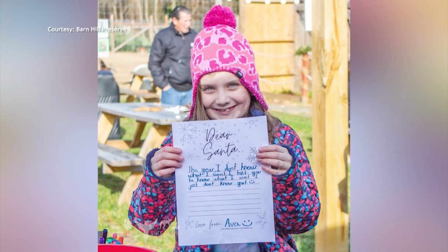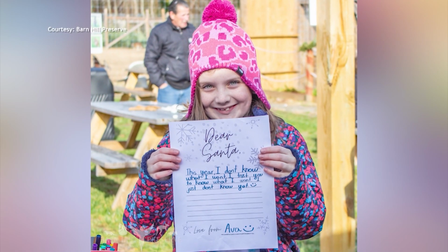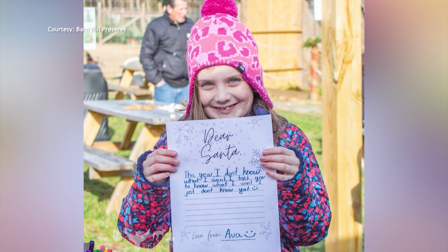Wow. Is this a one-time thing, or is this ongoing for a little bit? So it starts the weekend after Thanksgiving. And we do it Saturday and Sunday. And we'll do it the following Saturday and Sunday, and the Saturday and Sunday after that. Oh, so it's the 3 weekends following Thanksgiving.